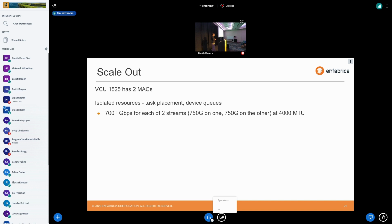So I said this VCU 1525 has two CMACs on it, right? So we can do 200 gig connections. The server has 16 cores, so hey, let's set up and run multiple streams. This gets into the scaling out part of what we want to make sure is going to work, as well as that scaling up. So being able to run multiple applications at line rate, for example, or the way they're placed on the server. Anyway, of course, the theory worked out that you can run multiple things in isolation.